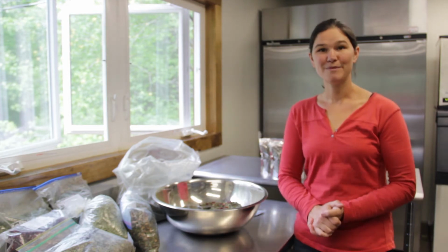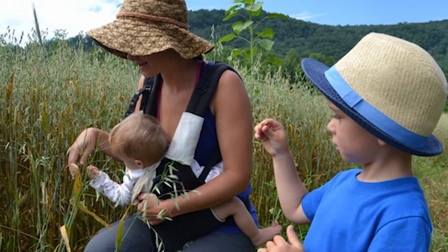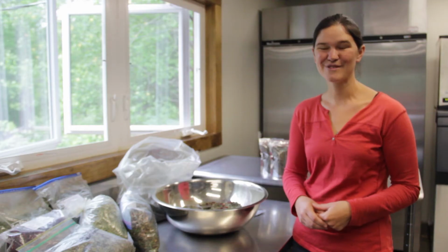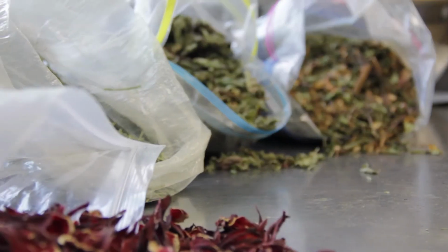Going forward, what I'm hoping for the business is that we'll continue to grow in this area and regionally, that I'll be able to find larger quantities of sources, herbs and botanicals from the area so that I can grow. I'm really committed to making sure that I'm finding as much as I can locally, so that's a big factor in my business being able to grow.